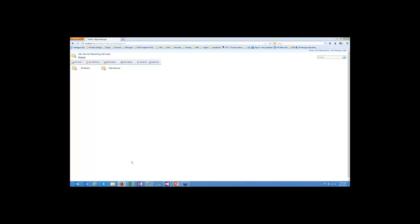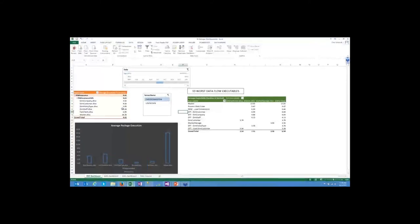So maybe we want to give a dashboard to the manager of our department or our CIO or whoever, so we can show them, you gave us an SLA of 15 seconds to render a report, or an SLA of 20 minutes to finish the whole nightly process. The great thing is, once we get to that point, now we're just using Excel. So we can just pull up Excel and do some connecting to it.